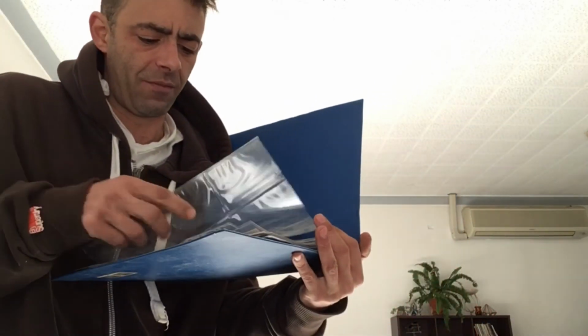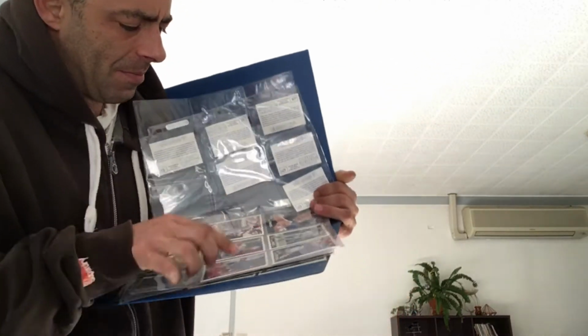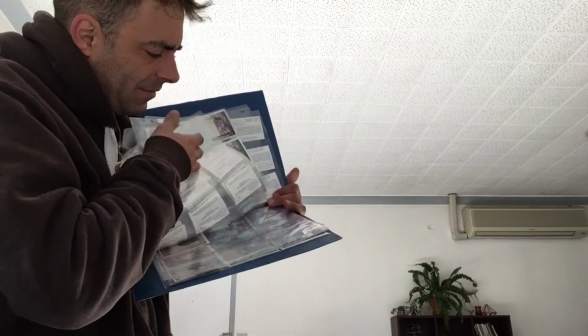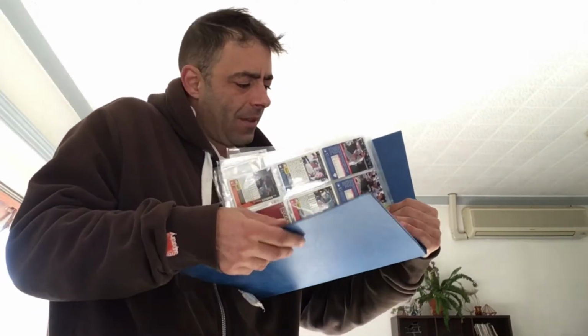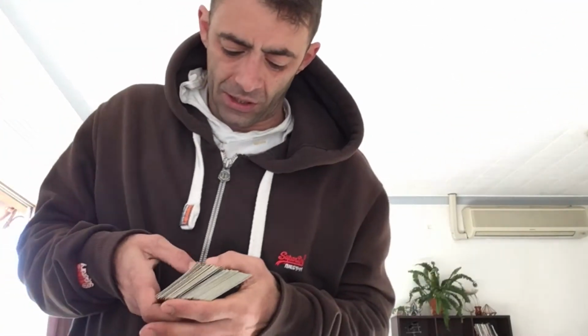I've taken the Pokemon cards out because I want to show you something. It's got some Star Wars stickers from '96. There's some baseball cards, some Disney stuff. I don't know much about sports cards. I'm more of a geek, not a jock, you know what I mean? So I'll just ditch those and go to the Pokemon cards. I got super excited when I saw these in the folder.